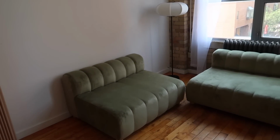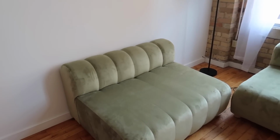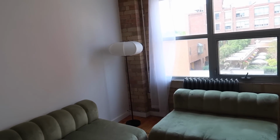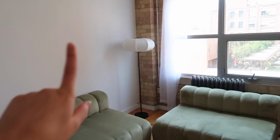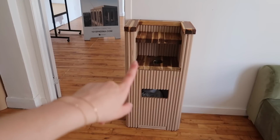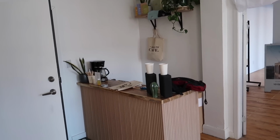We got our first piece of big furniture in the studio. It's a stunning sage green couch sectional situation. That was a great Facebook Marketplace find. We've got lamps up. I feel like I haven't done an update, but the water bottle station, towel drop, garbage is done. This is like our reception area.